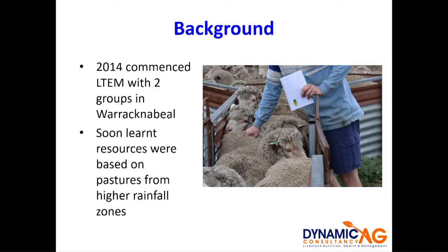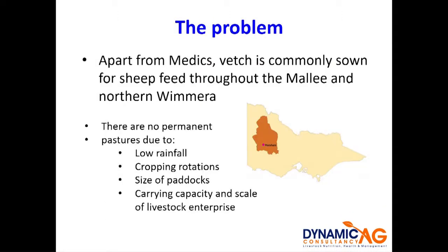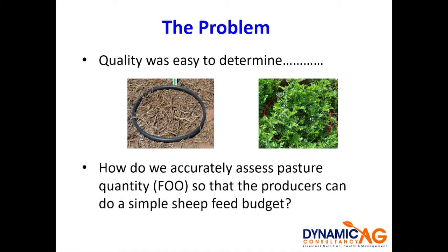Tried for a number of years to get some Lifetime Ewe Group or Bestwool Bestlamb Group operating in the area. Eventually in 2014 got a Lifetime Ewe Group up and running, which was being facilitated by Steve, and we were all very frustrated that the resources that came along with that course were tailored to areas different to us. High rainfall, perennial pastures, not the annuals that we use in our area. So that difference created the problem.